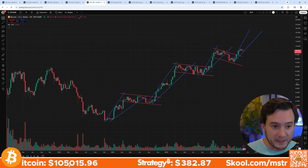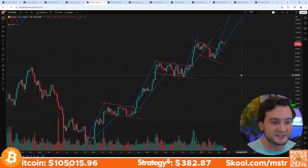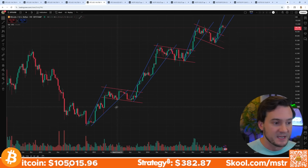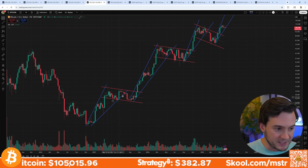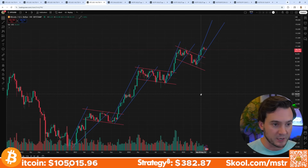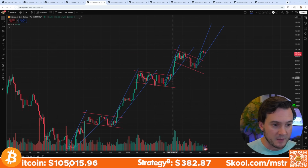This is also log scale for Bitcoin. I saw this on Twitter. I wish I knew who to credit, but I don't have the tab open. I apologize. They basically just said you get these broadening wedges for the Bitcoin price expansion, and then you get the bull flags in red. So blue, broadening wedge, big price appreciation, red, bull flag.